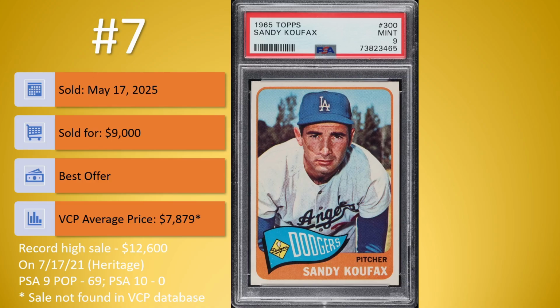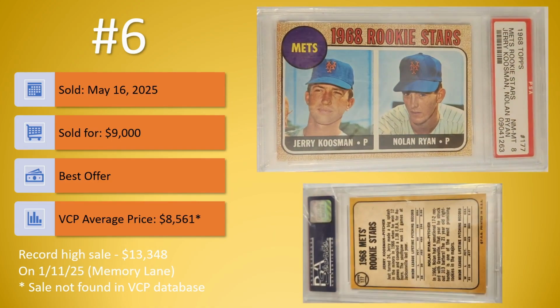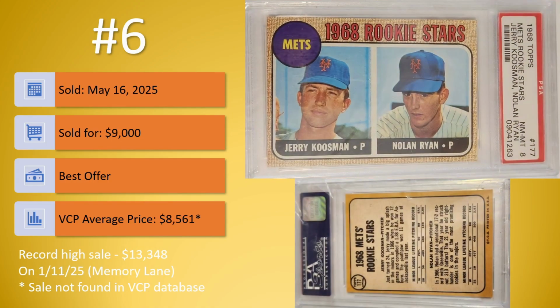None have been graded a PSA 10. At number 6, we have this 1968 Topps Nolan Ryan in a PSA 8. This one sold on May 16th for $9,000. It was a best offer. The current VCP average price for a PSA 8 is $8,561. The record high sale was $13,348 back in January of 2025 through Memory Lane.